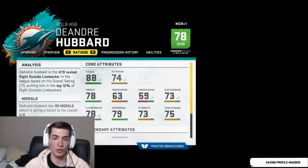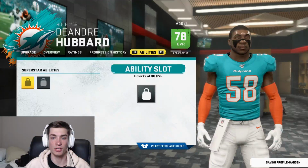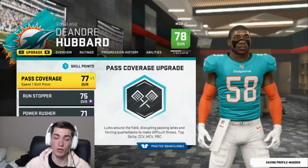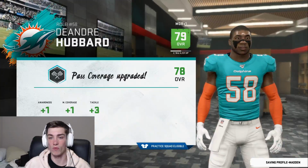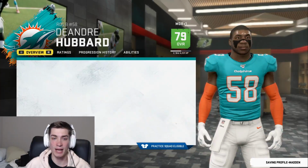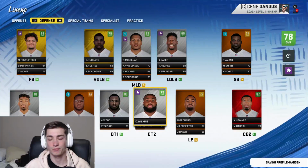DeAndre Hubbard, superstar dev. He's definitely going to be a feature of this team. He doesn't have it yet because he's not an 80 overall. That's right, but he's close. We'll use the upgrade point on him here in this episode. Pass coverage. He goes up to a 79 overall with morale. Of course, 78 overall in general. Plus 1 awareness, plus 1 to man coverage, plus 3 to tackle. 91 tackle for the rookie out of Central Florida.